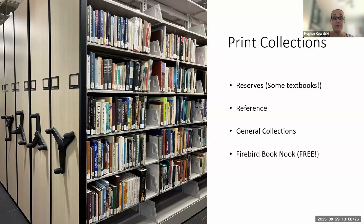Within the library, we have different kinds of print collections. And when I say print collections, I specifically mean physical books. We have a small reserves collection, and these are items held at the circulation desk under a 2-hour loan. Usually, these are materials assigned in courses, and the faculty member has requested that the book be put on reserve. And so you can check out that book from the circulation desk for 2 hours at a time. And during that time, you can read it, scan it, copy it, whatever you need to do. And if no one else is waiting for it, you can go ahead and extend your loan.